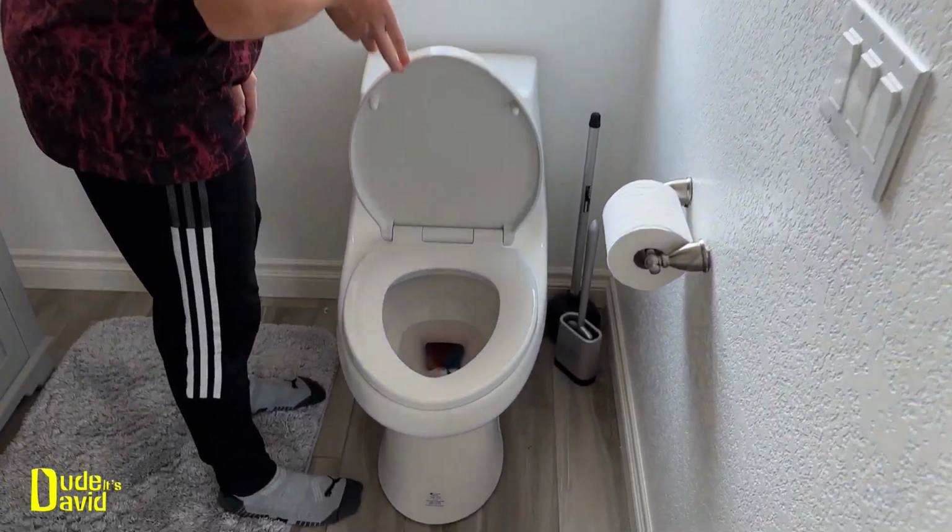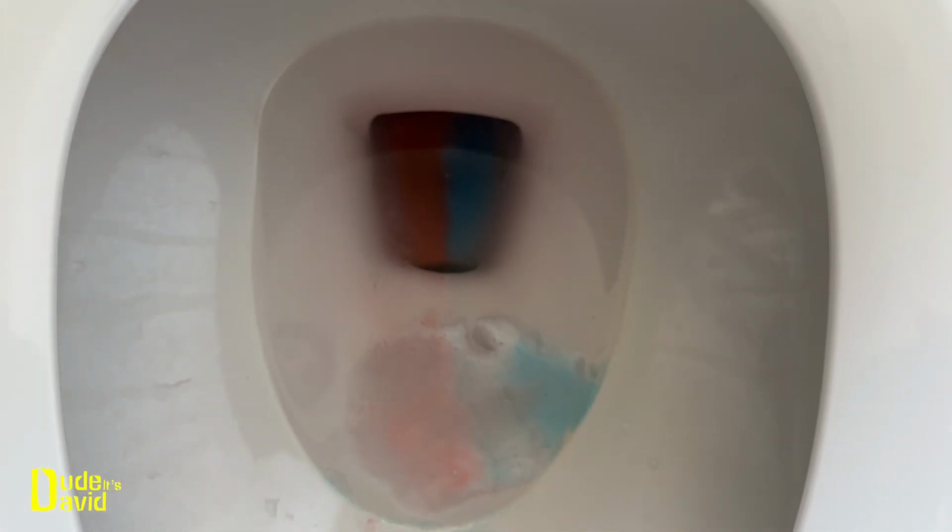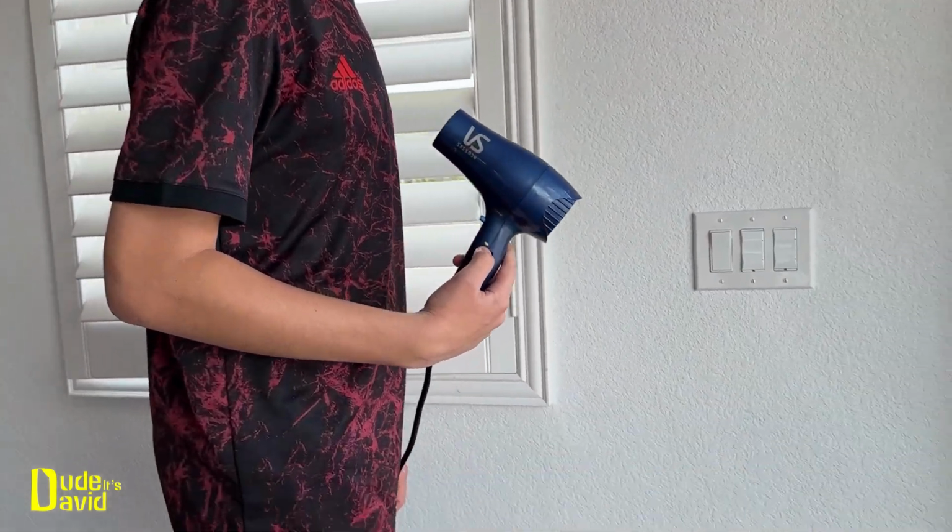But first, let's go check on the toilet. Let's take a look. Oh wow. Dang, that looks pretty cool. Let's flush it, let's see what happens. The generic ice pop held its lines better in there than it did in the actual package. Here we go. Okay.